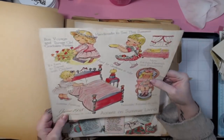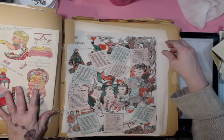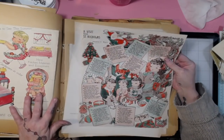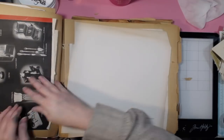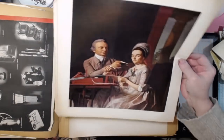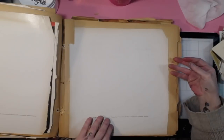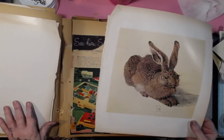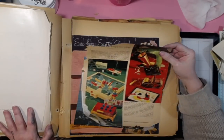Definitely need to scan that. Take those little dolls, little girls. That would be cool to have for some ephemera. This one too. A visit from St. Nicholas. Oh, it has the whole 'Twas the Night Before Christmas. That's cool. A McCall's reproduction of Mr. and Mrs. Thomas Mifflin. That's lovely. I'll probably scan it. McCall's reproduction of Young Hare. A rabbit. No, this is the toys.